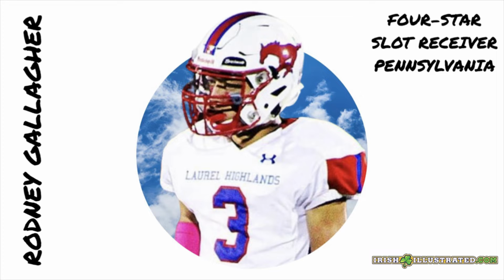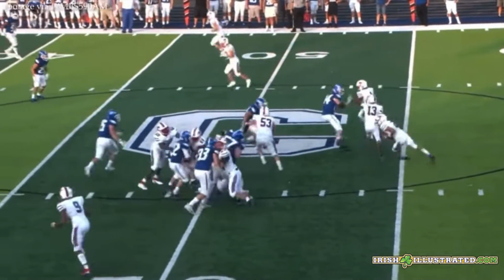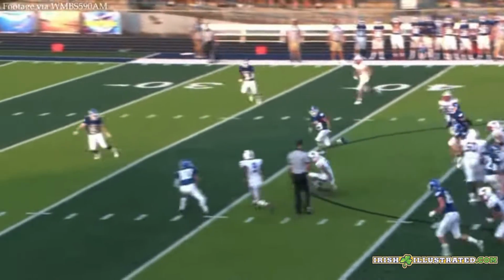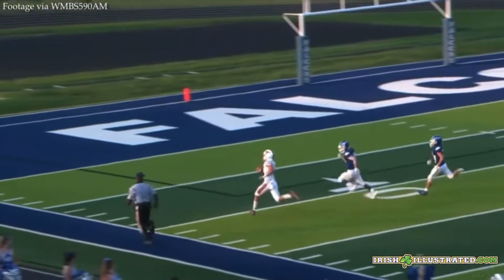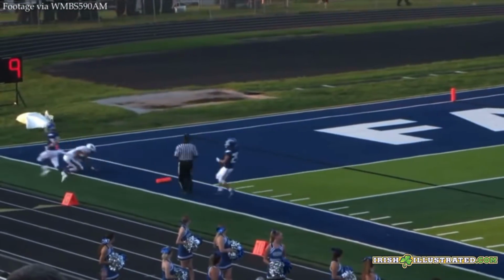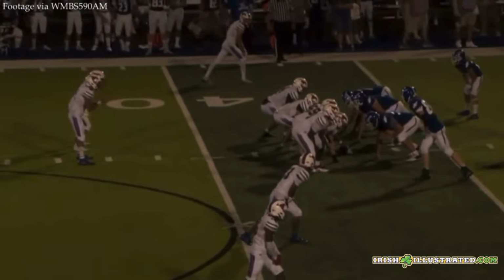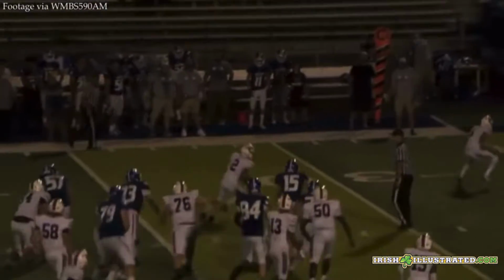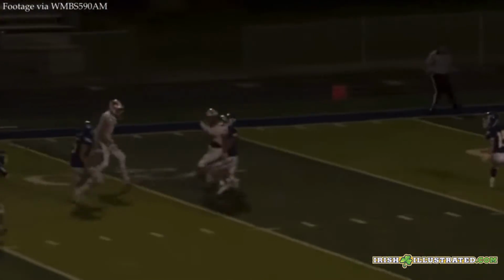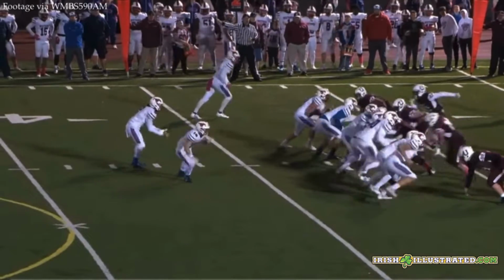And then, of course, slot receiver Rodney Gallagher out of Pennsylvania. This is another top 150 recruit. You have to use your imagination because, of course, he was playing quarterback last year. But here's Gallagher, a whole lot of speed. He's a 2-sport star, getting Power 5 offers in basketball as well, but he's focusing on football. And here he is again. Very good change of direction, very shifty, twitchy, and that's why they like him at the slot receiver position.